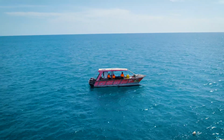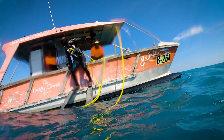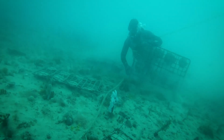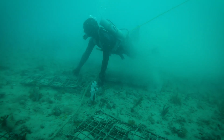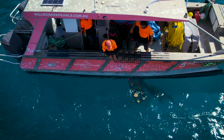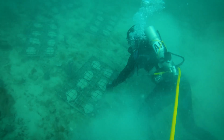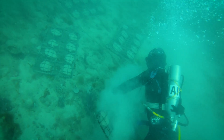Once settled in their new home, every few days the diving team arrive on site and turn the cages over, ensuring that the nacre flows evenly over the implanted seed. The process is extremely important and the team move regularly across the oyster frames to ensure the best possible results.